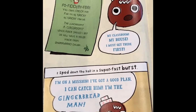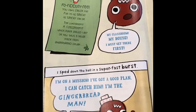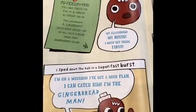Who lives in a house made from gingerbread dough? That's right, the gingerbread man.